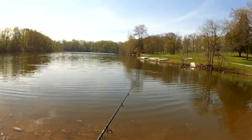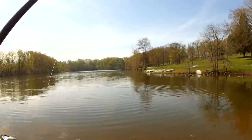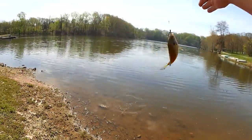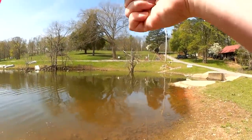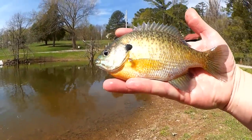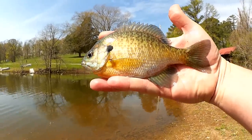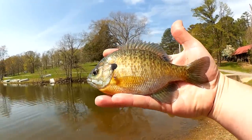So I'm just casting it out there, letting it sit a little while, and then giving it a few twitches here and there. And these beefy bluegill are eating it up. Another gorgeous fish here. Amazing bluegill here. A little bit smaller than those last few, but still a great eater size and a blast to catch. Wow.